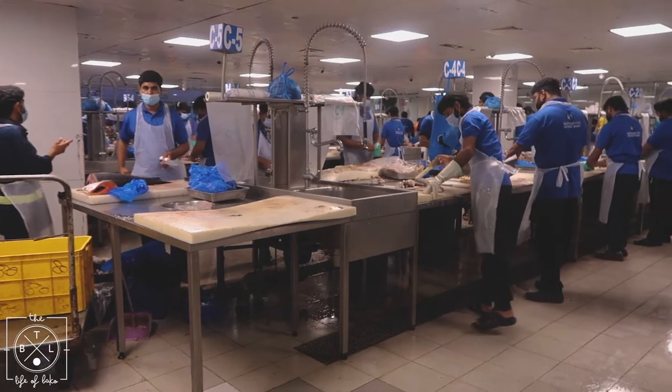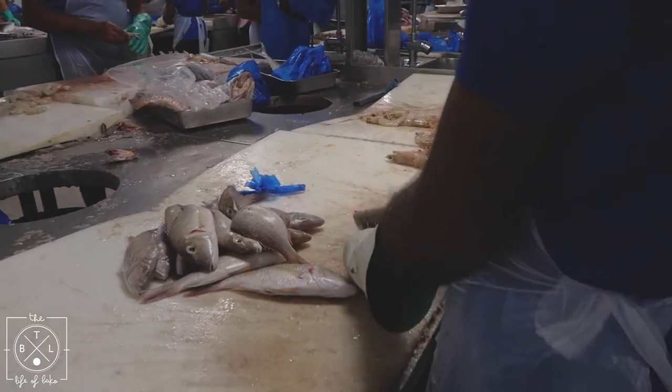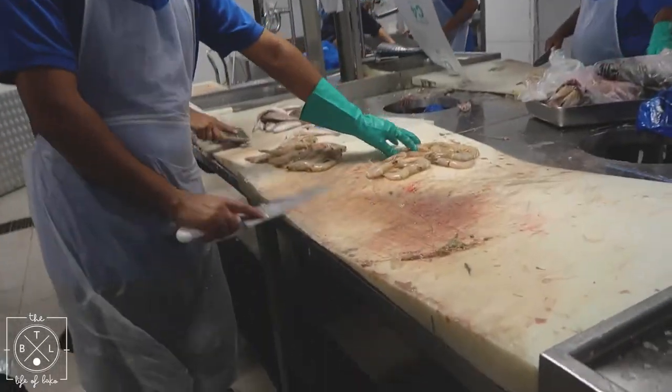So you know how it was at that massive kitchen section before where they were cleaning up and stuff? Let me show you how busy it is right now, because yeah, it's crazy. It is super loud, super busy. These guys are pros at cutting with their knives. Look at that. You know what he's doing.